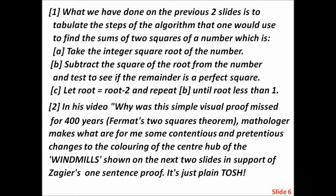1. What we have done on the previous two slides is to tabulate the steps of the algorithm that one would use to find the sums of two squares of a number, which is: a. Take the integer square root of the number. b. Subtract the square of the root from the number and test to see if the remainder is a perfect square. c. Let root equal root minus 2 and repeat b until root less than 1.